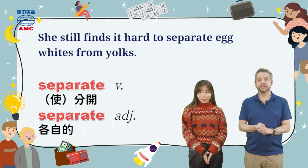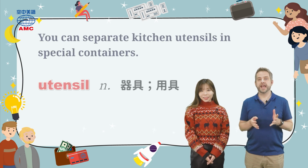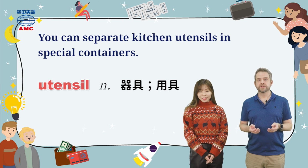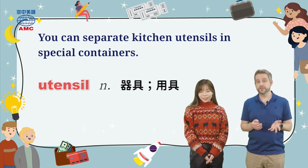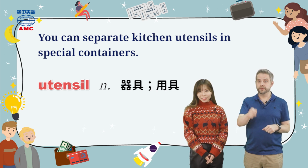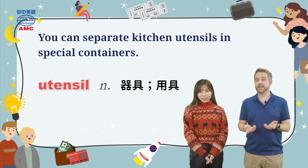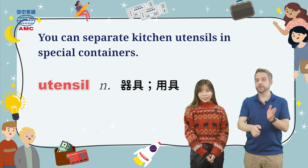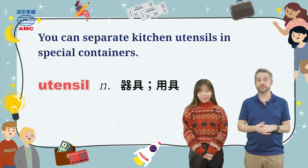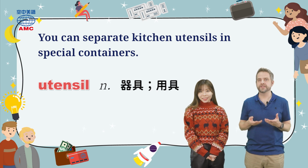So what are we separating here? Well, we're separating kitchen utensils. A utensil is anything you use for a particular task or job. So a kitchen utensil could be the knives and forks you eat with, it could be the knives you cut food with, or it could be the special things you use for getting juice out of a lemon or grating cheese into small pieces. But kitchen utensils also means electronic stuff, food blenders and rice cookers and the rest.